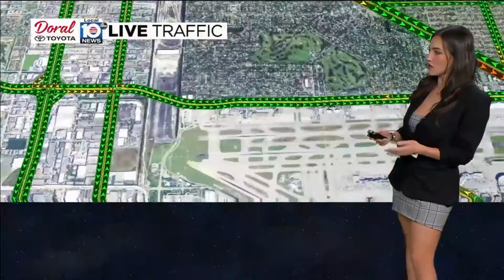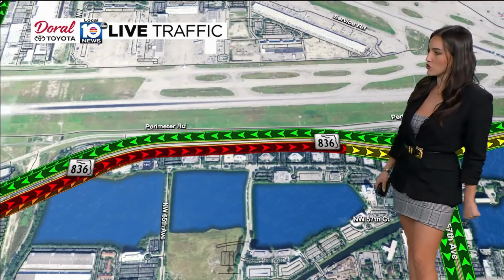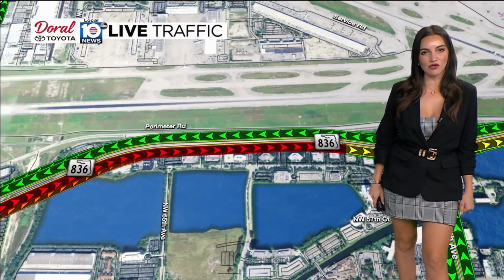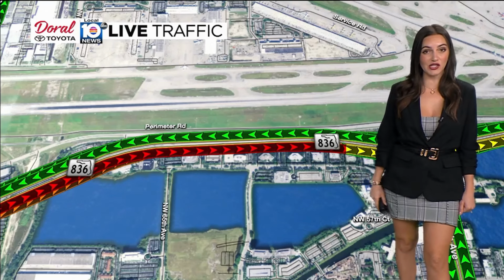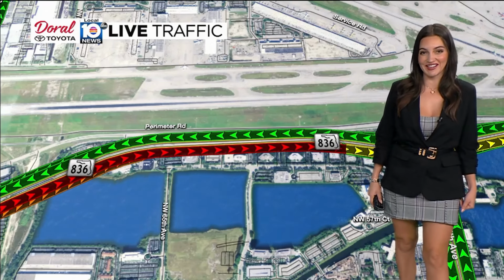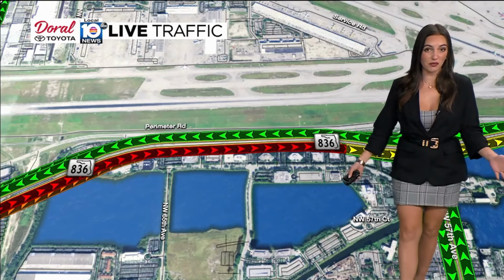Something else I do want to point out to you is another area we're seeing some slight delays here. This is the Dolphin Expressway as you approach Northwest 57th Avenue. You can see all that red right there. That was orange not too long ago, so it doesn't look too good for you either if you're headed in this direction. Give yourself some extra time. Maybe put a good song on, a good playlist even.